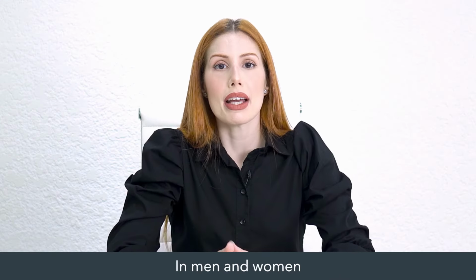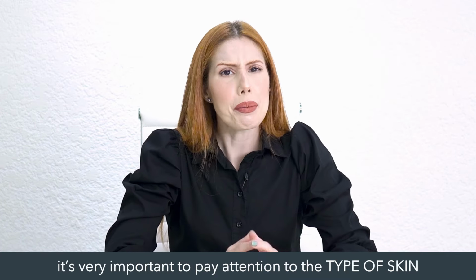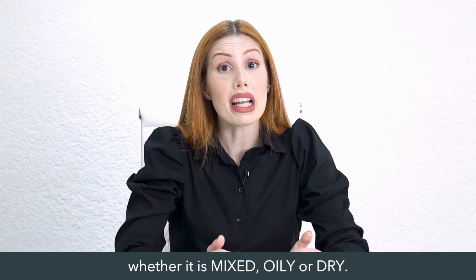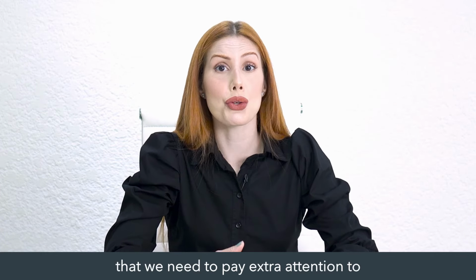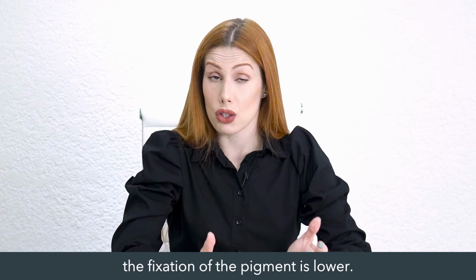In men and women, regardless if it's a case of alopecia or not, it's very important to pay attention to the type of skin, whether it's mixed, oily or dry. The oily ones are always the ones that we need to pay extra attention to, as their oiliness is constant. The fixation of the pigments is lower.